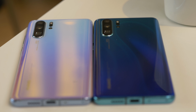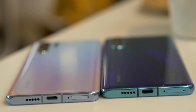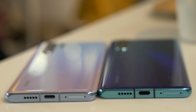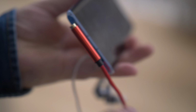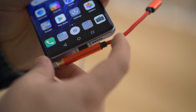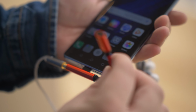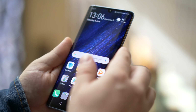That's the only real port on the device, because as with the P20 Pro and the Mate 20 Pro last year, Huawei have decided that the 3.5mm headphone port is now a thing of the past. The good news is that that USB Type-C port doesn't have to be the one that you use expensive adapters with. The less expensive analog adapters, the ones that you can pick up on AliExpress for less than £2, work perfectly well.